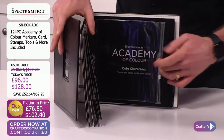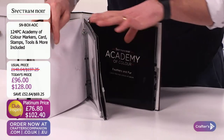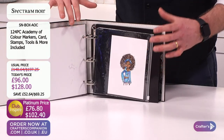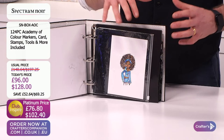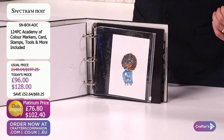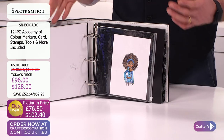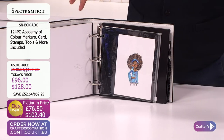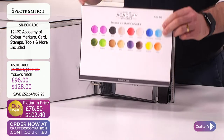Well, there you go. You've got pockets for each and every kind of bit of the Academy, so you can keep your work in. And for me, I would say that's one of the most important things: keep all of your work, even if you do a part of it and you think, oh, it's not the best effort, keep it anyway, date it, and you can come back to it, and you can see how far you've come with the Academy.